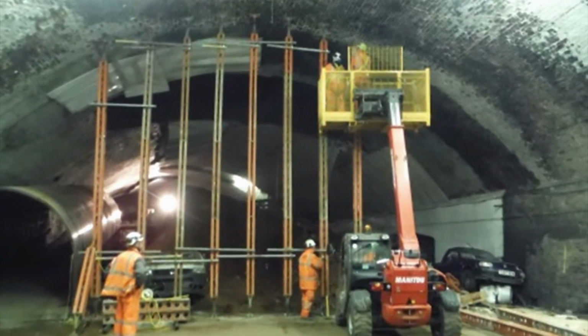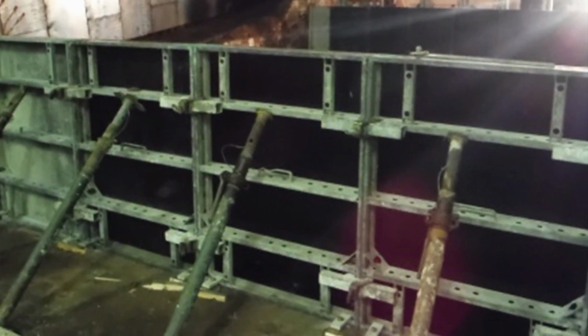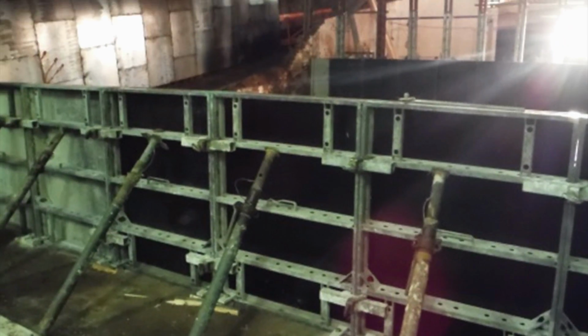The next stage was to create a shutter from the invert of the tunnel to the crown, utilising the slimline supports. The shutter was designed to be built up in 1 metre sections, with the concrete pour taking place in between lifts. This ensured that pressure build-up on the shutter could be kept to a safe level.